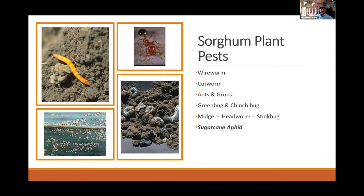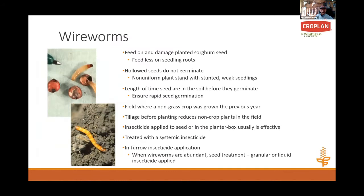But wireworms, cutworms, ants and grubs, green bugs, chinch bugs, midge, headworm, stink bug, you've got earworm, some of the corn insects also impact some development during anthesis. And then we have this bold printed underlined one down here, the yellow sugarcane aphid as well. So we're gonna dive into these just a little bit. So wireworms.